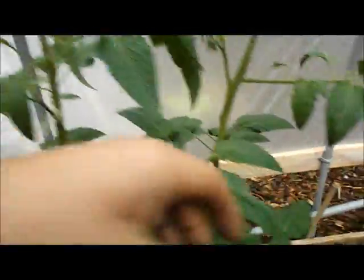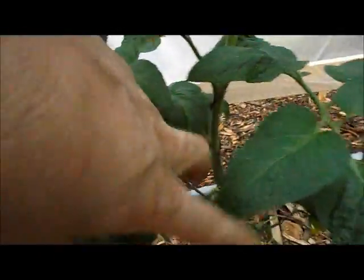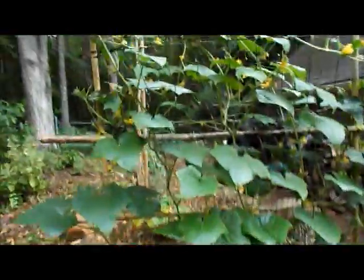Brandywine, making some big, nice flower stems. This is a late tomato too, about 80 days, so hurry up and wait on those. But looking all right. My cucumber, I picked about a dozen cucumbers today. Some this morning, some when I got home.